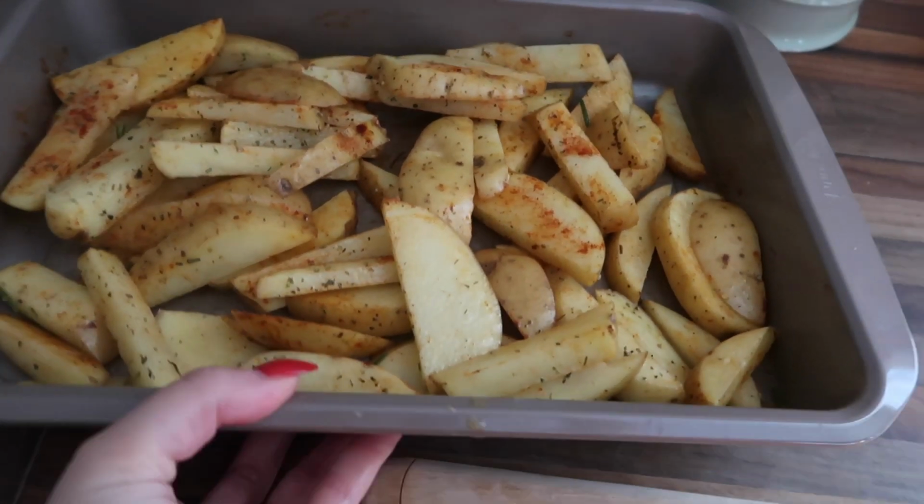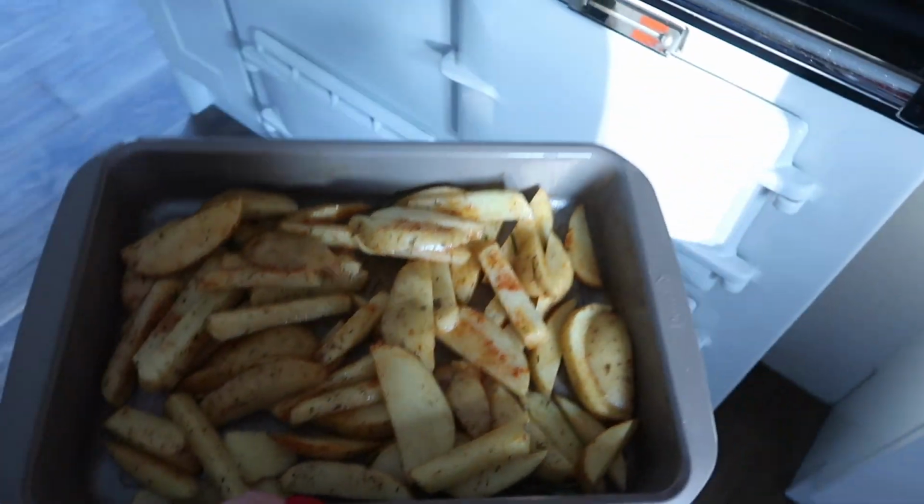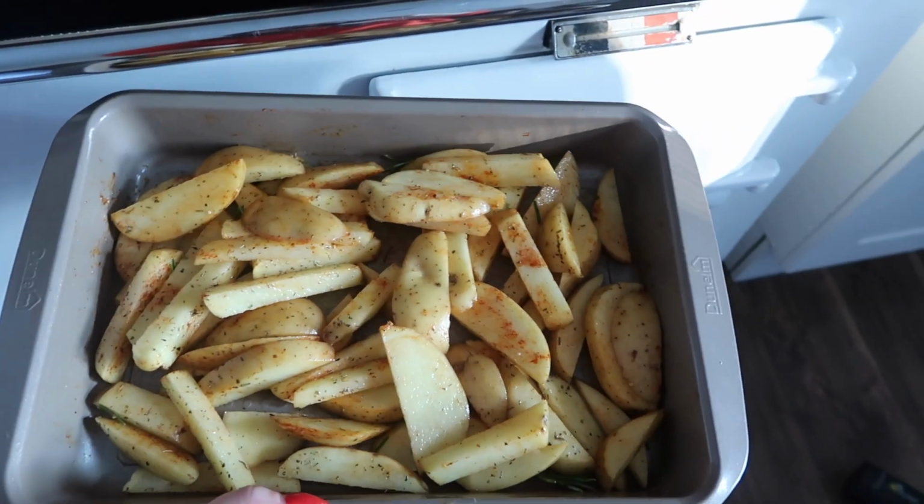So that is the chips ready to go in the oven. They've all had a really good shake. They've got plenty of olive oil on them. So I'm going to stick them in for 40 minutes and get on with making my burgers now.